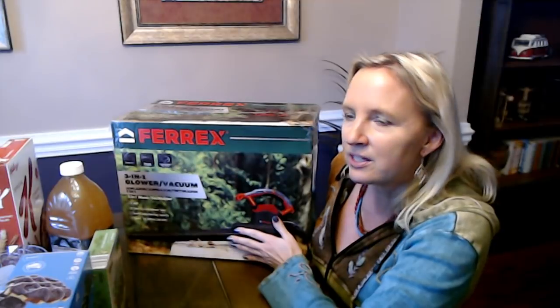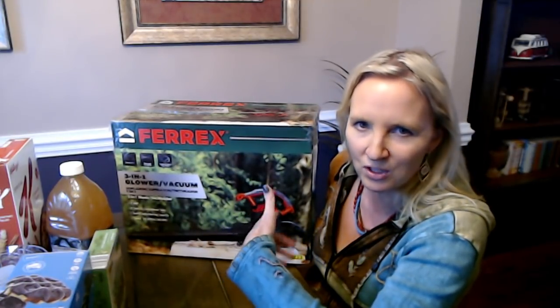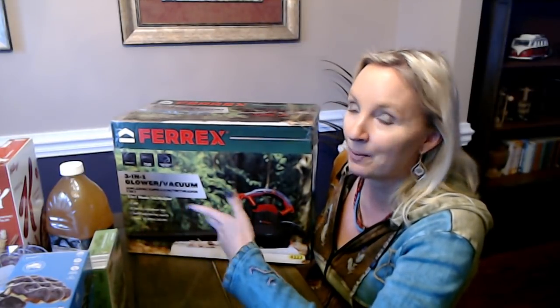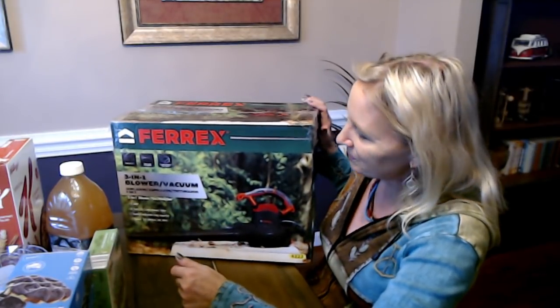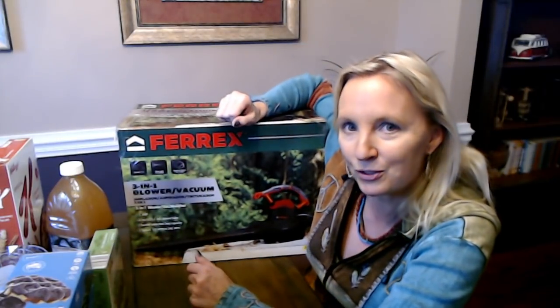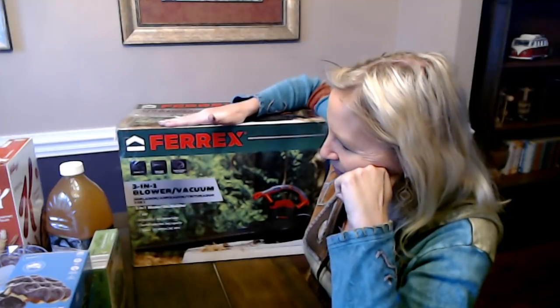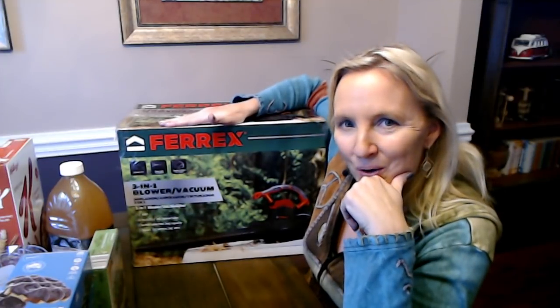But I think it was $27, so I figured it was worth a try. I've never had one of these before, so I thought, I have $27. If I don't like it, I'm not out a lot of money. I'm looking forward to trying this. It's really cool. I can't wait to see how it works.